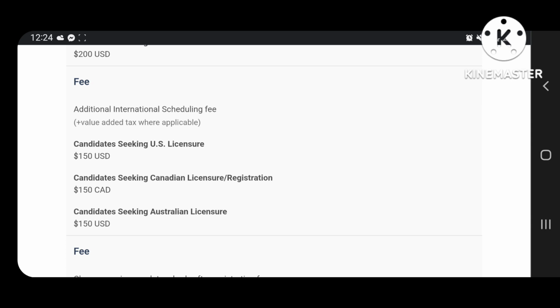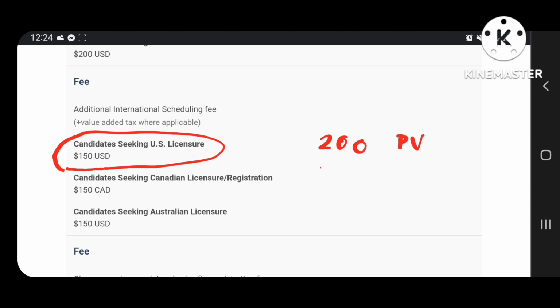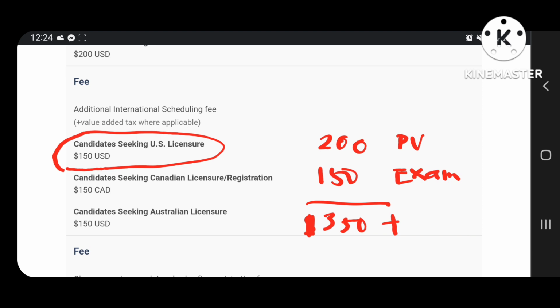Okay, candidate seeking US licensure. Of course, guys, ito yung babayaran natin when we want to schedule exam sa Pearson VUE Testing Center. So, ibig sabihin, $200 for the registration sa Pearson VUE and $150 for schedule sa exam. I think it's the same cost. I mean, ito talaga yung kanila, yung pricing nila. So, that would be $300 plus yung tax na babayaran. Okay?